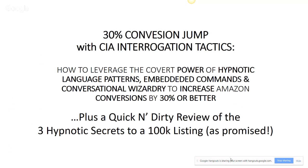You're going to hear some interesting terms in here, like hypnotic language patterns, embedded commands, conversational wizardry. Essentially, these are words that have been placed together in a strategic fashion that are shown to drop the subconscious mind barrier and help Amazon sellers gain compliance, which means getting people to click the buy now button more frequently. We're also going to go over the 3 hypnotic secrets to a $100,000 listing.